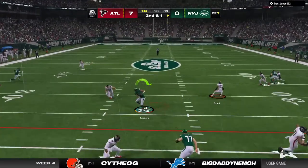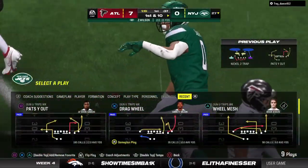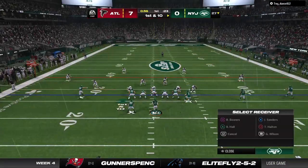Here's Wilson. And it's a short one here, complete to the tight end. It's the first time that they've looked his way tonight, and he comes up with a first down on the play. First down at the 27-yard line.